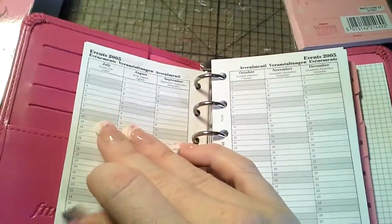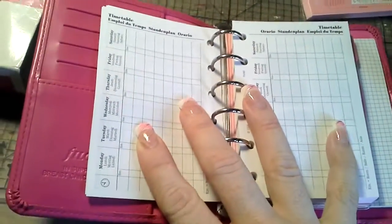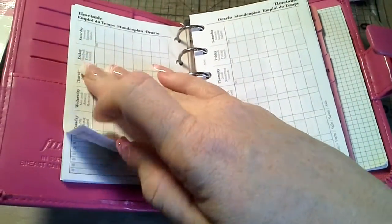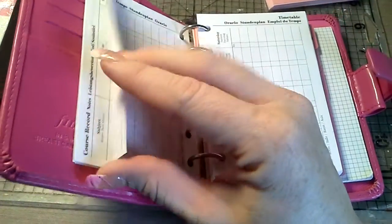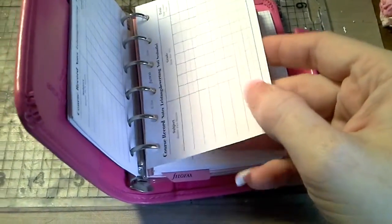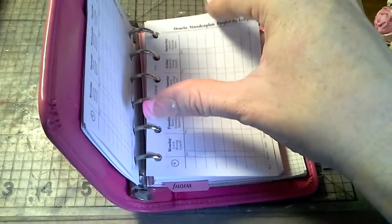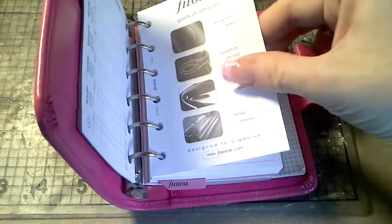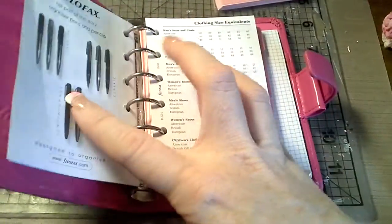2005. But I really love this setup. There's a girl I met on Facebook who makes setups and stuff. I'm going to have to show her this and ask her if she could duplicate it. It has the timetables. Love this. This isn't dated, so this will be really good. This way I can write down which of my kids is in school, what times, because they're all hitting high school. This is awesome. So it has timetables in it. More timetables.